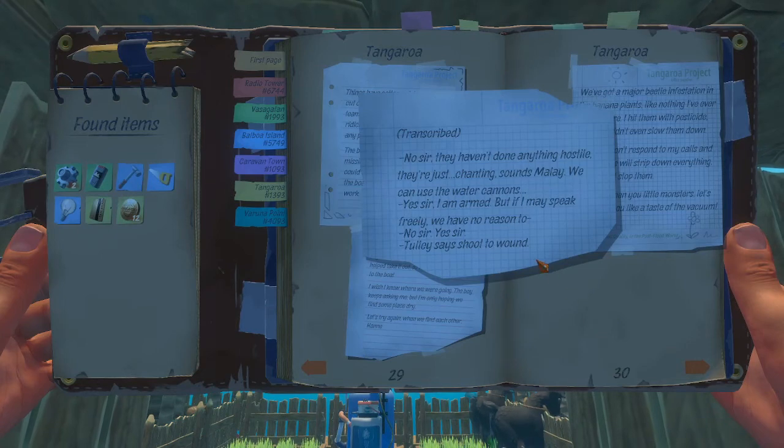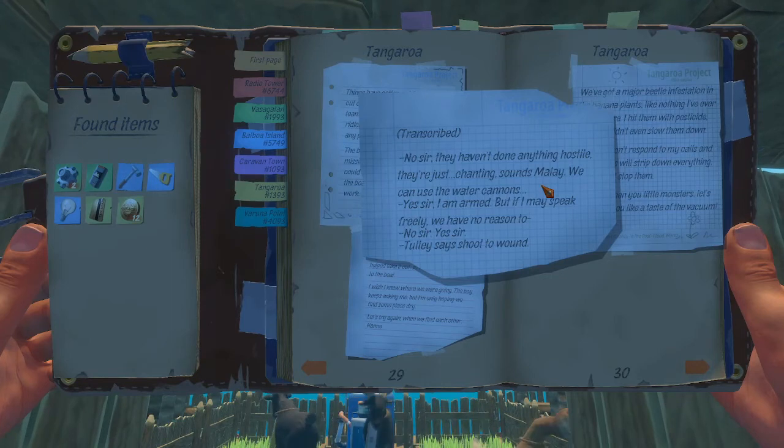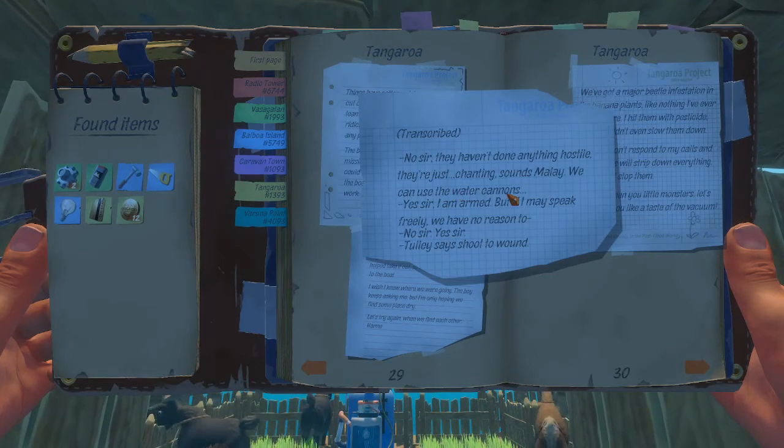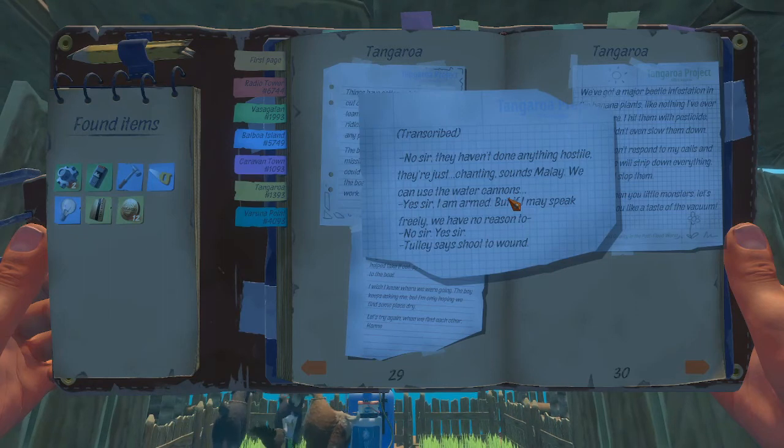No sir, they haven't done anything hostile. They're just chanting. Sounds melee. We can use the water cannons. Yes sir, I am armed, but if I may speak freely, we have no reason to... No sir. Yes sir. Tully says to shoot to wound.